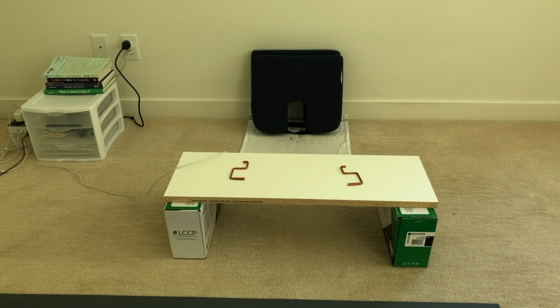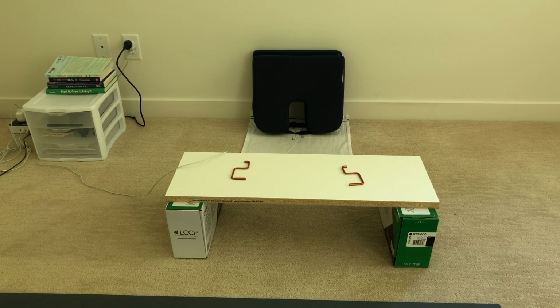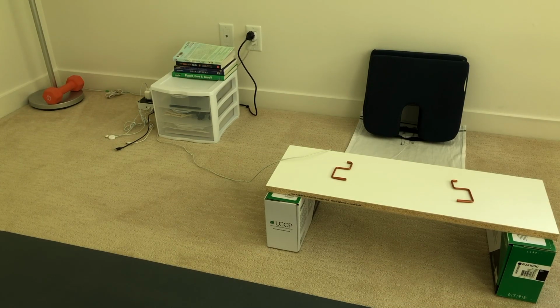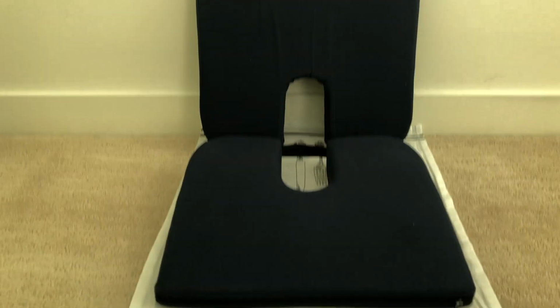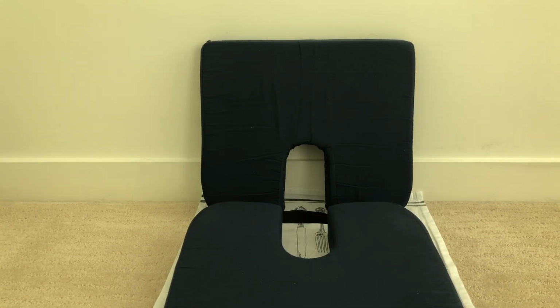Realization 2. As you can see here, I have two printer boxes on which I have a bookshelf. The height is just high enough to fit my legs underneath while sitting cross-legged, where my arms don't have to stretch out much for typing, such that my upper body is aligned per ergonomics recommendations.